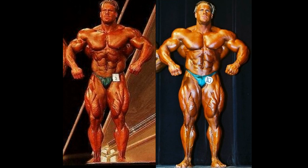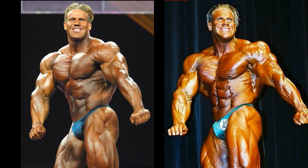But just in this picture here, a lot of the pictures of 01 are different sort of lighting. Judging by this comparison, it looks like the Arnold Classic version is a little bit larger, but the Olympia version is a little bit drier. Could be a back and forth battle. Let's dig in with another comparison.